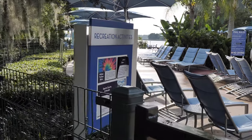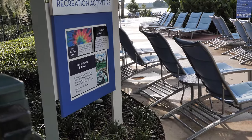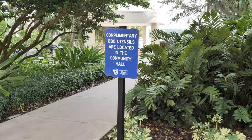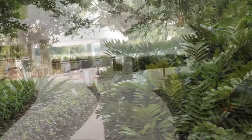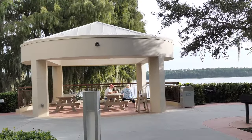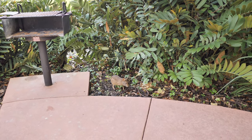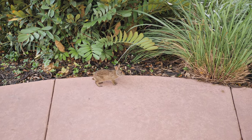Some recreational activities. Always the Mickey tie-dye is a cool one with ours. We got, hey, how about that? Complimentary barbecue utensils. Looks like a nice little place to come out and have some breakfast, chill out, cook out, or just chill. Let's just take a look here. Don't want to disturb these people, but it's a little far up. We may consider that. It's a Disney bunny. Oh my gosh.